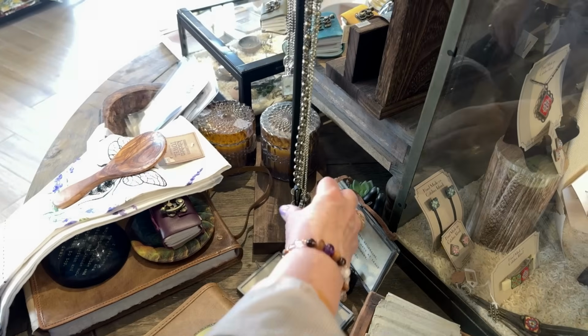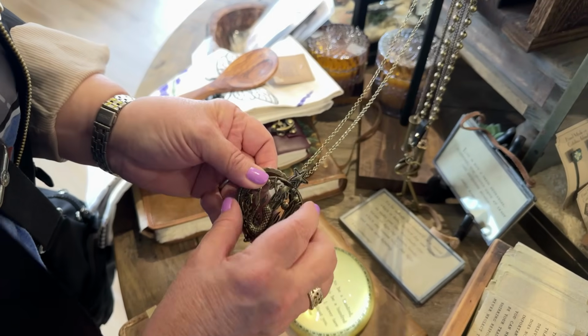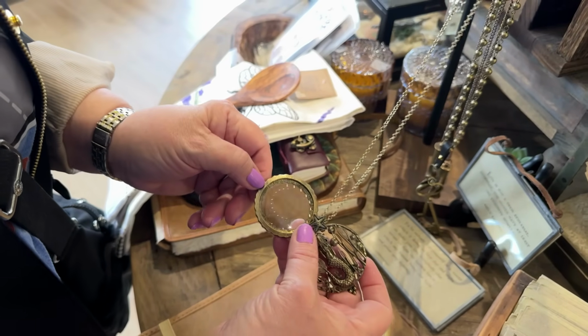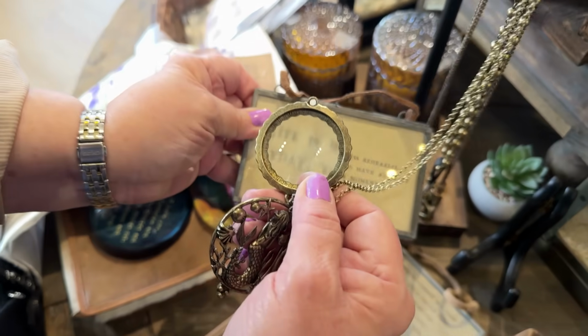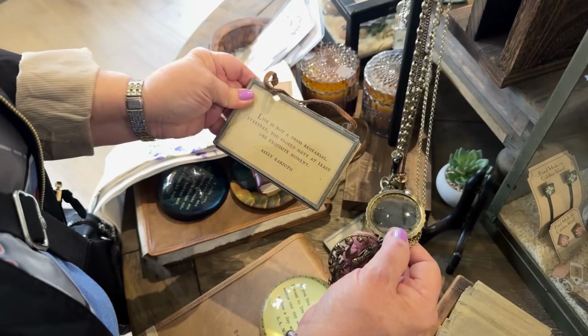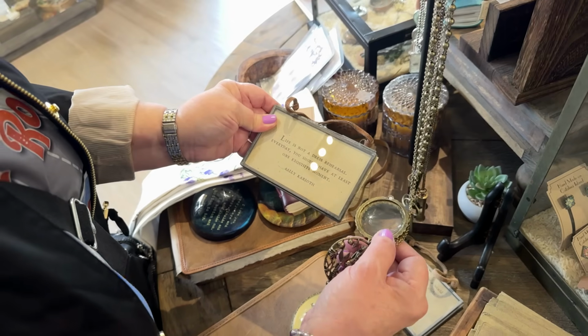I noticed this pendant here, and it's a mermaid. And I was just talking to the gal. It is also a magnifying glass. Oh, that's so great. So look at that. Let's take something here. Look at that. Can you see it? Yes, perfect. Utilitarian and beautiful. Life is not a dress rehearsal. Every day should have at least one exquisite moment.